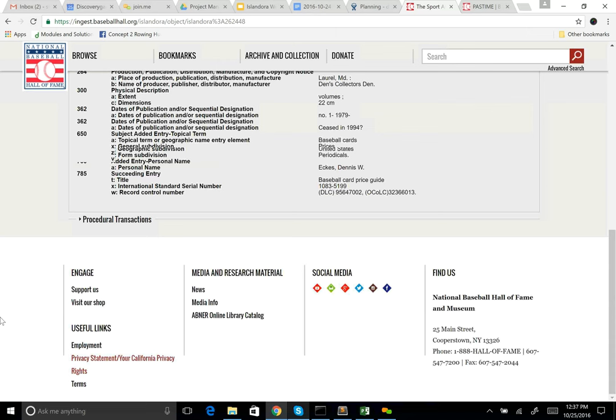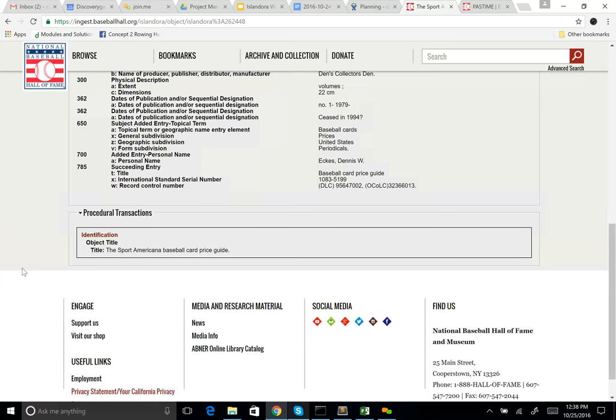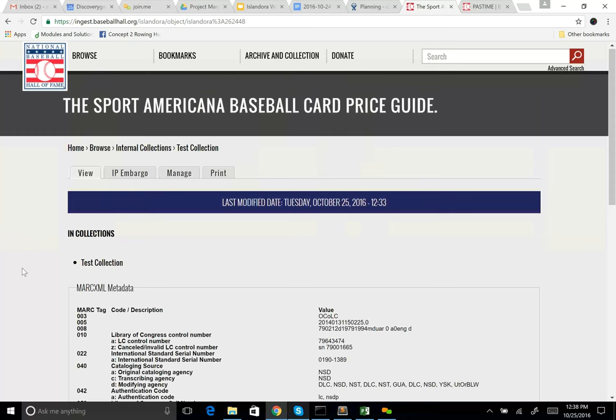So you'll see here that there's a block on the page called procedural transactions. Again, this block is controlled by permissions. Therefore, I can make it so it only appears for authenticated users, and all of the spectrum information will be displayed here. We've configured Solr so that's accessible, and you'll see some of the search functions that that supports in just a little bit. So I'm going to move on now to looking at what we did with controlled vocabularies.